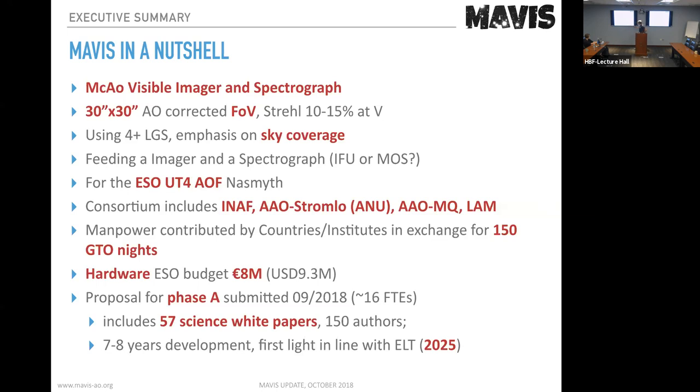We're not yet clear about the spectrograph. So what do we want to do, an IFU? Do we want to do a MOS? It's not yet clear. Remember, this is in the visible, everything is visible. ESO UT4, I'll talk about that a little bit later.